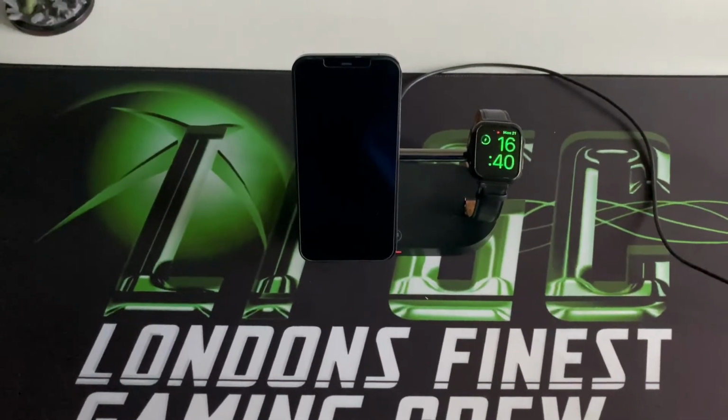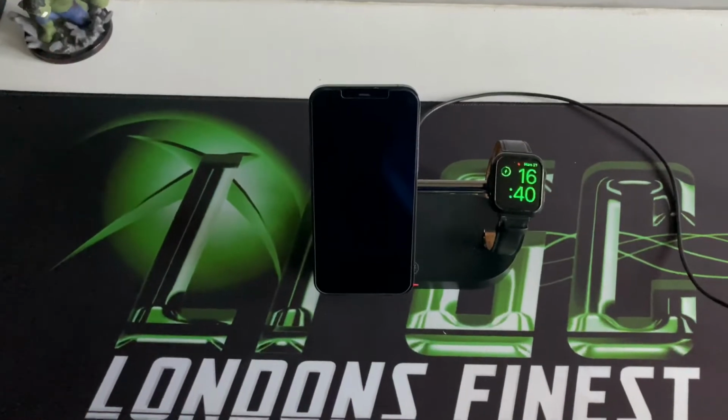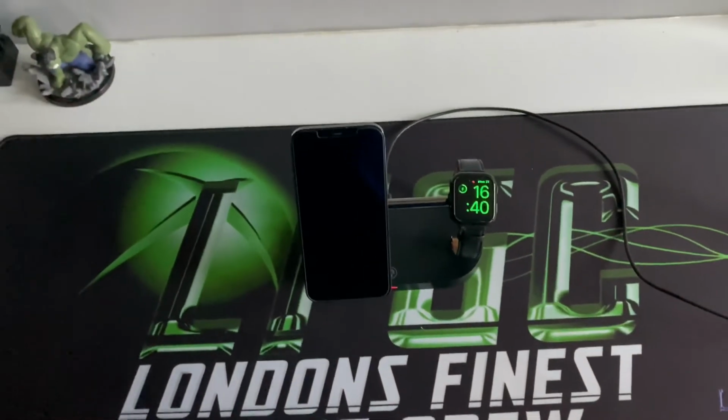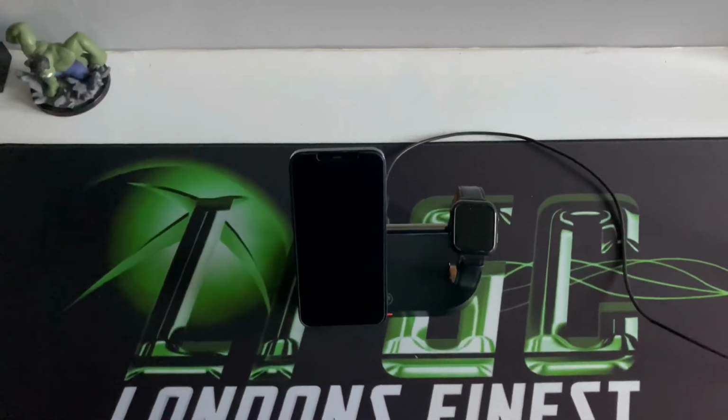They're not actually that expensive. I did buy it on a slight offer. I think it was 8% off, so it's not a massive discount. But I think it made it about £32 or £35 or something.